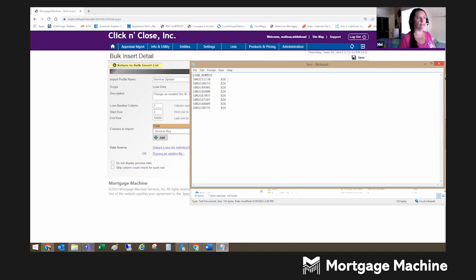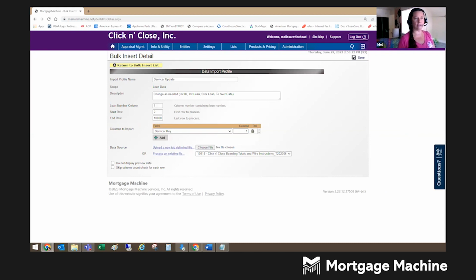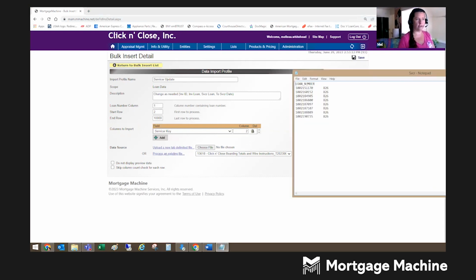It's literally just the loan number. This happens to be the servicer key, which is predefined in the system whenever you set up all your controls in Mortgage Machine. So here it's going to say column 1 is actually going to be the loan number, and column 2 is going to be the servicer key. And right up here, you can say the loan number is defined in column 1. And then you're going to start importing at row 2, that way you can accommodate your header record.